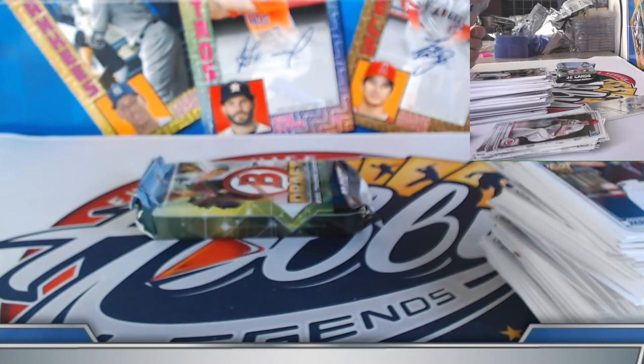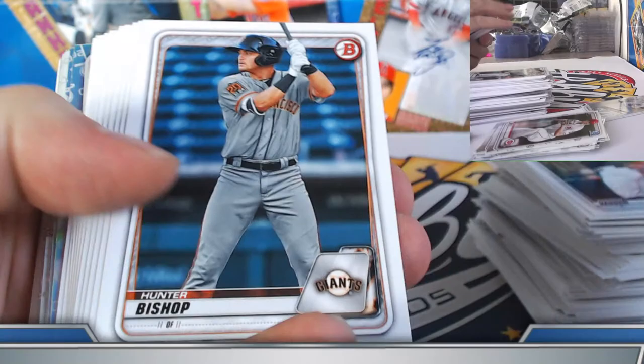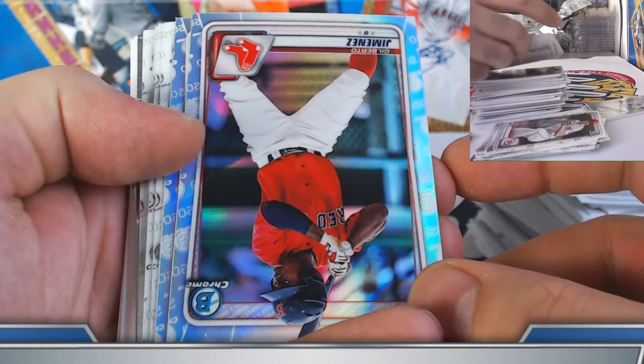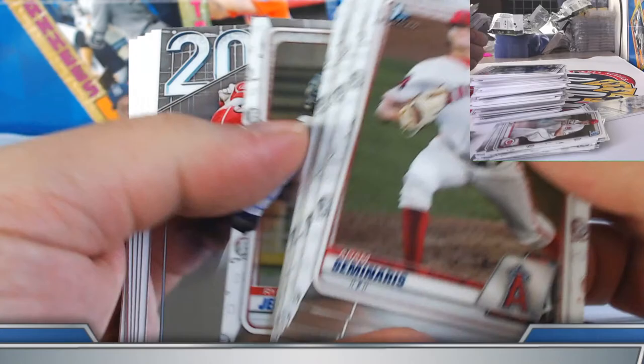And last of the bonus packs here. Full recap coming up. Again, do thank everyone again for hanging out, watching, and joining on this break. Austin Hendrick, PCA, first papers. Tyler Soderstrom, Williams, Detmers, refractors, upside down. Let's go this way then. Gilberto Jimenez, Jordan Groshans. Base. Hendrick, 20 and 20, prospect insert.